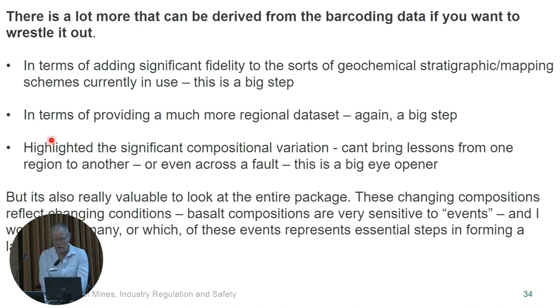But again, as much as all of that is fantastic, I think the data set itself is quite superb, and I do really think there's a huge step forward in understanding greenstones that we'll get out of this data as well. I probably should stop there. I think I've probably been going for a bit too long.